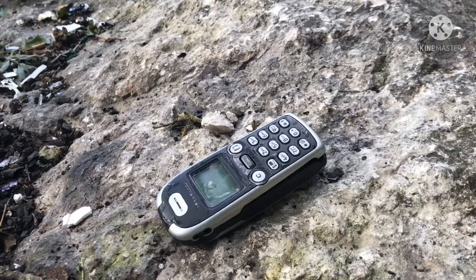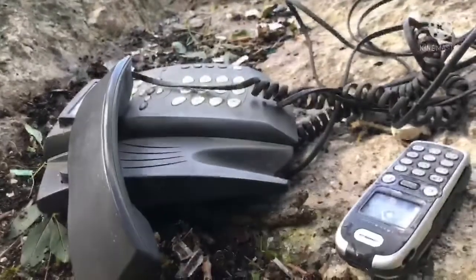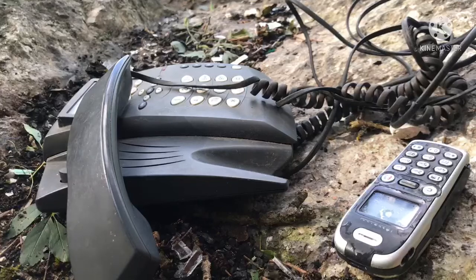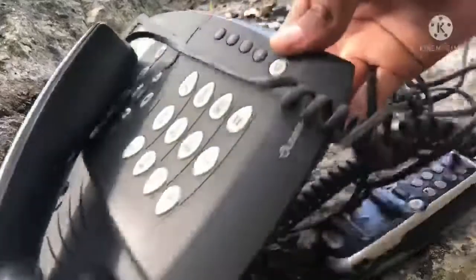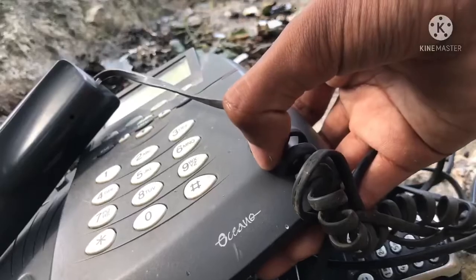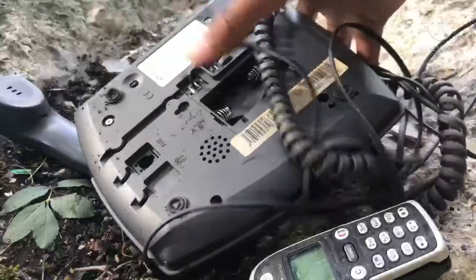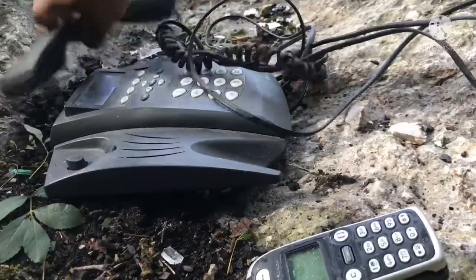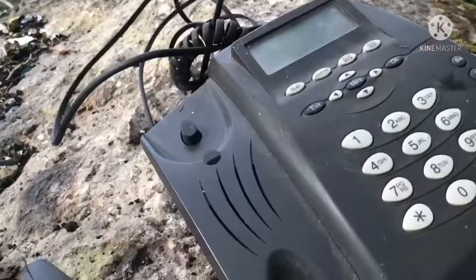Oh yeah, by the way, I'm gonna also destroy this. Yep, this is the first time in the series destroying another tech. I don't know what it is, so it's a One Oceano. What the hell does that mean? And apparently it doesn't work. So what shall I do to it? Destroying it spectacularly, right into the phone.